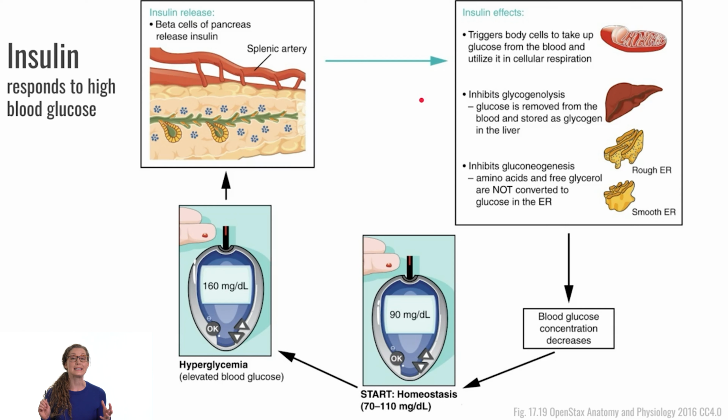And then insulin is going to travel around the body to perform several different functions. First and foremost, the insulin is going to cause cells around the body to take glucose from the blood and take it up into their cells. So this is going to be essentially removing glucose from the bloodstream into the cells of the body. We'll talk in more detail about how that's done once we get to the carbohydrate section of the course, but the first and most important function of insulin is to allow cells to take in glucose from the bloodstream.